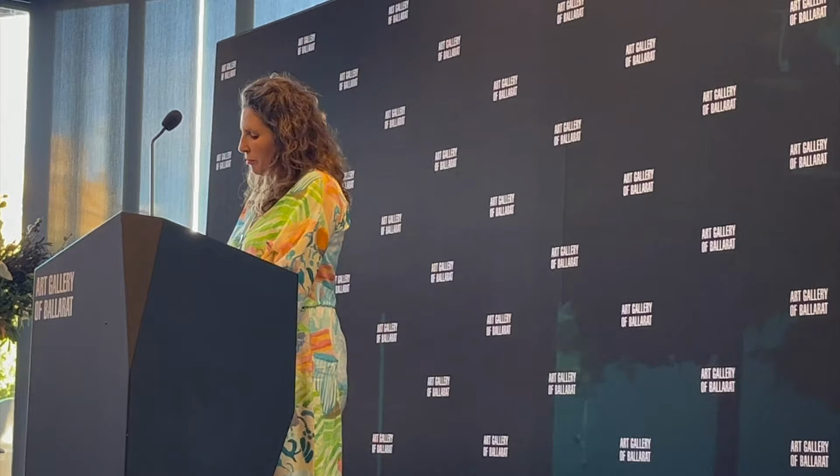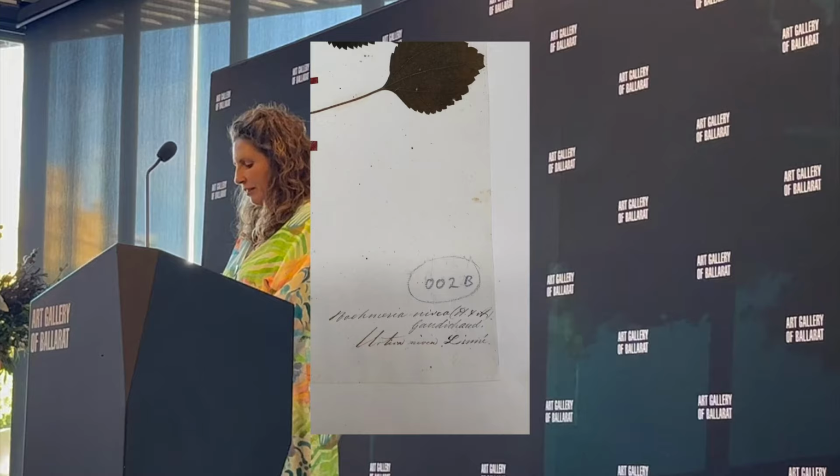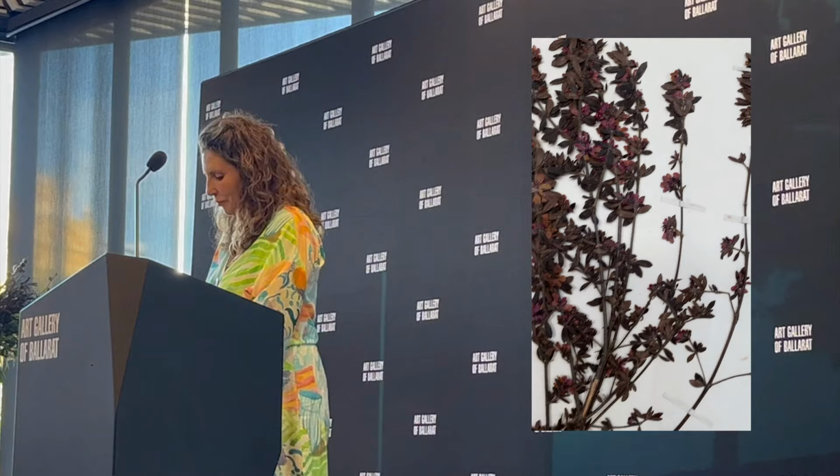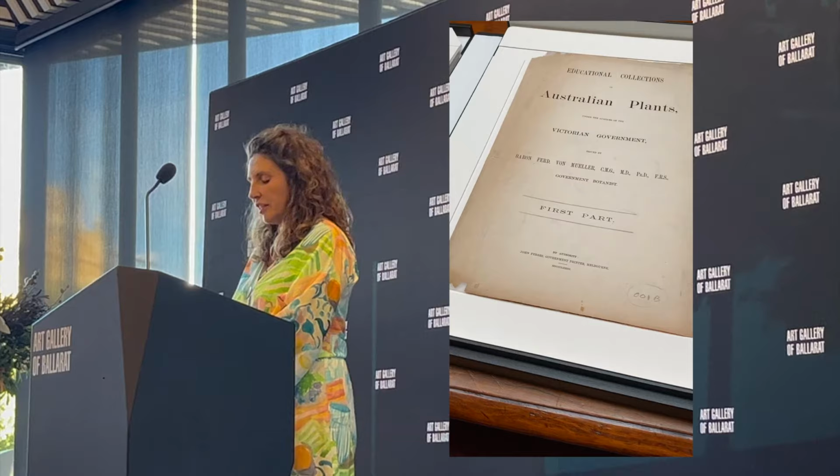The Ballarat Mechanics Institute holds three volumes of plant specimens, herbariums, compiled by Baron Sir Ferdinand von Mueller, the first government botanist for the colony of Victoria. Mueller found an adept and engaged workforce, the 225 colonial women, resourcefully employing society's acceptance of women's interest in botany to make his network of collectors as large as possible.